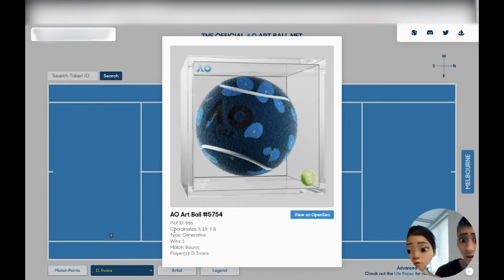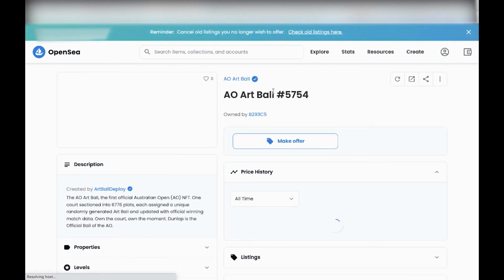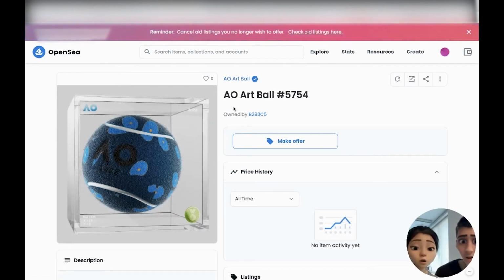So if you click on it, it directs you to OpenSea and it has an ID on it. So you can easily identify which ball matches to which point.